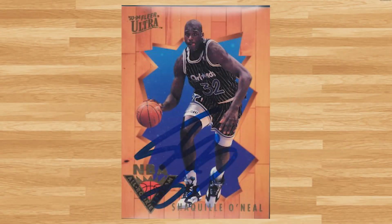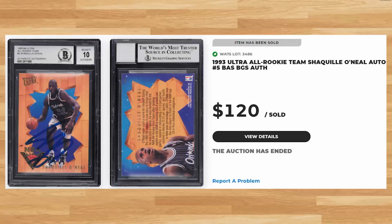Up next at number 9 is this 1993 Ultra All-Rookie Team Shaq Auto, card number 5. This was a BGS Authentic Auto, and it sold for $120 even. I was surprised to see this was the first ever autograph comp of this card I could find.